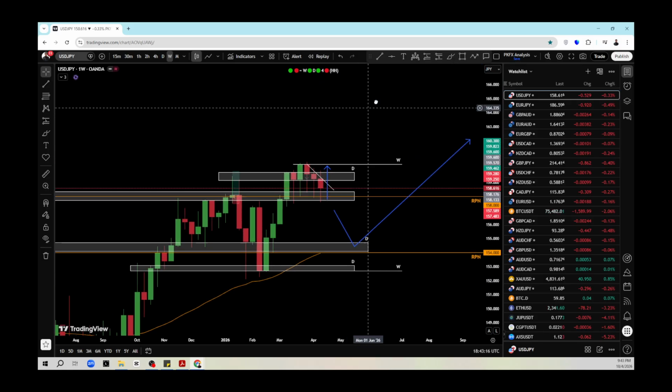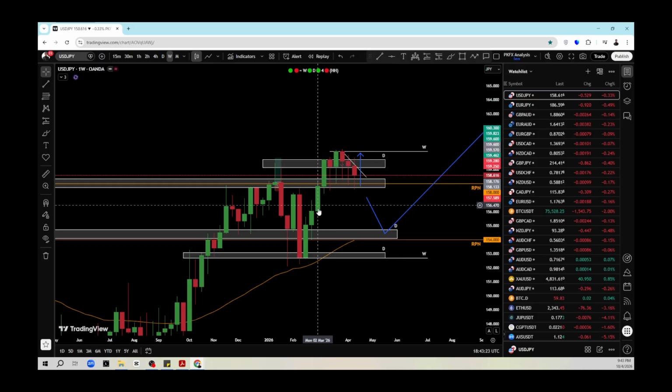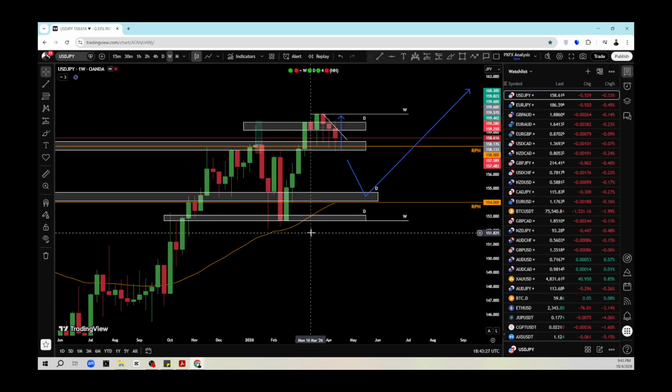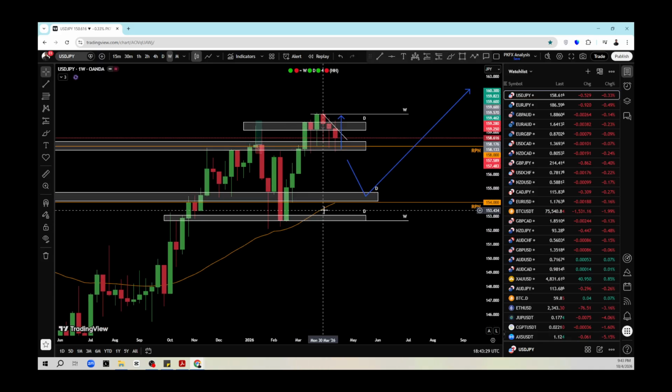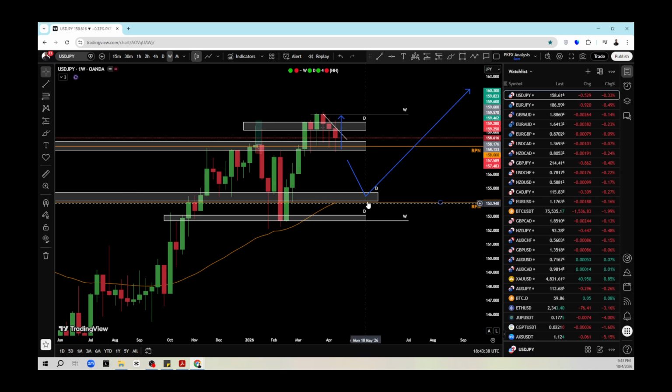So USDJPY on a weekly basis, we can see that the weekly is bullish. So this is your higher high and this will be your higher low. And I can see that the EMA is growing over here towards the upside, coming pretty close to the round psychological number of 154.000, and this area looks like a good support at a daily level.